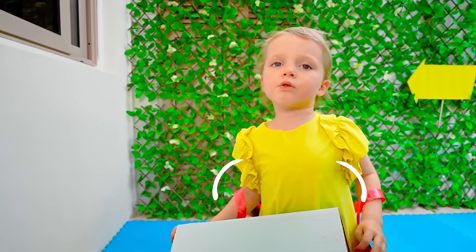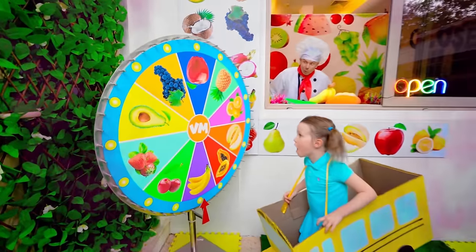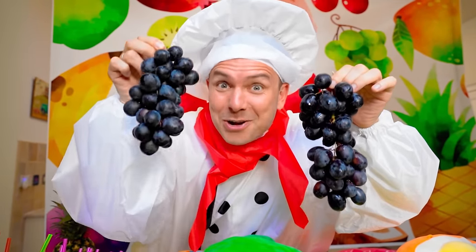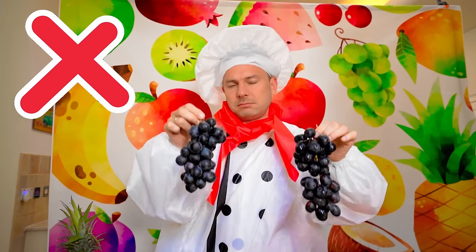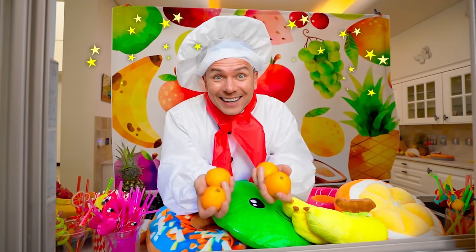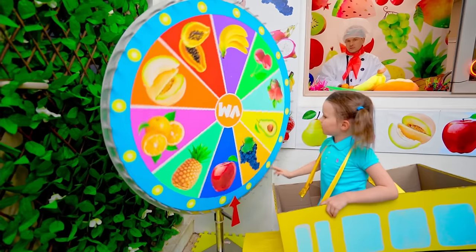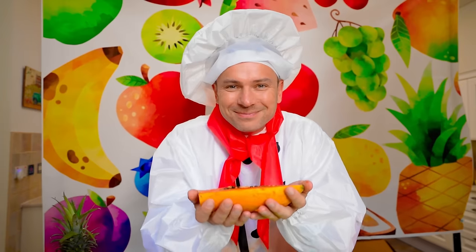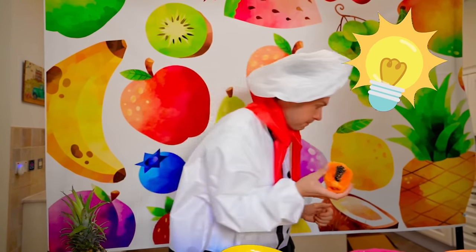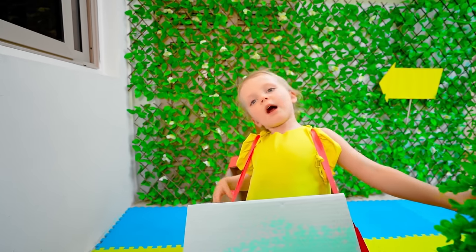Said higher up, I'm hungry. I don't know what to choose. Can choose? Maybe this will help. No. Oranges. No. Daddy, hurry up. Papaya. No. Idea. Look what I've got. I will take it. Oh, finally.